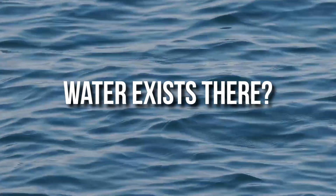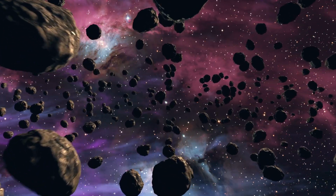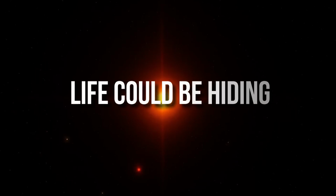What if water exists there? What if carbon-based molecules are floating through its skies? What if, in the shadows of a red dwarf star, life could be hiding?